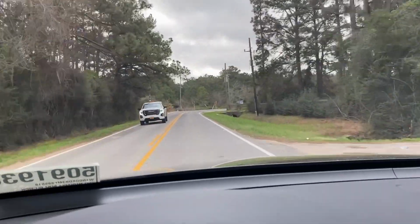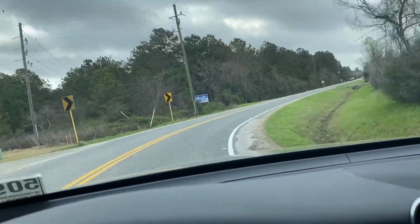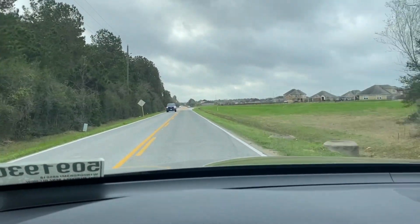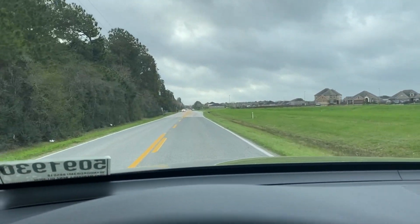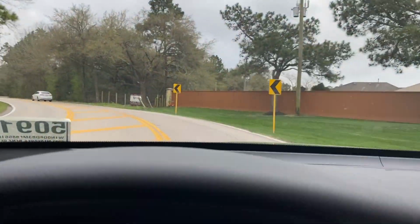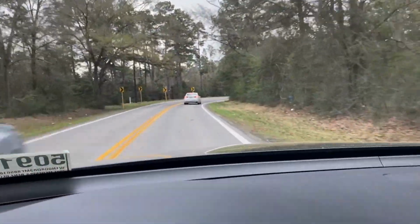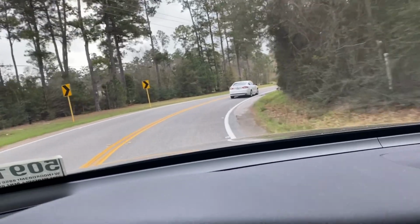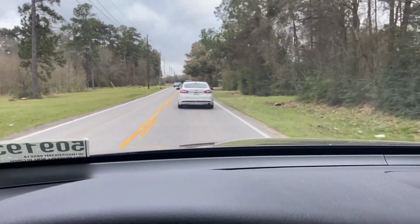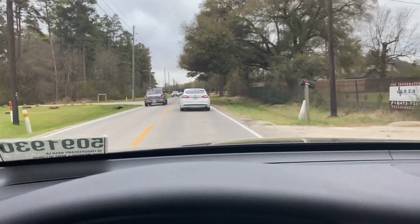So the car drives really smooth, really quiet. See how it does in this turn here. No lean to it. Really handled the turn really well. Going about 40 miles an hour. Really is a smooth car for an SUV, if you're looking for a compact luxury SUV.